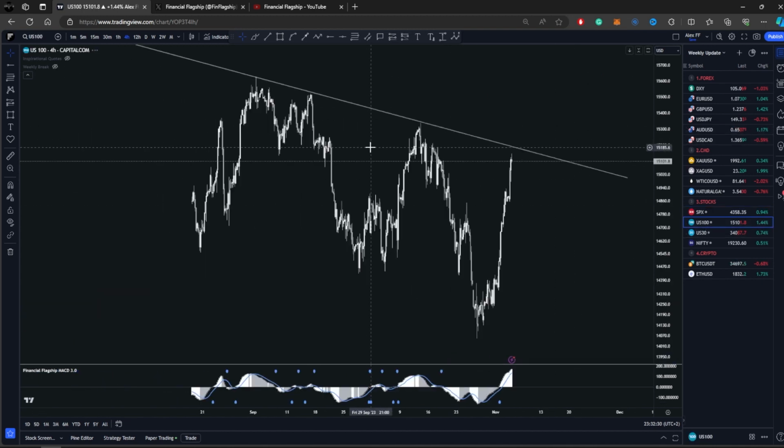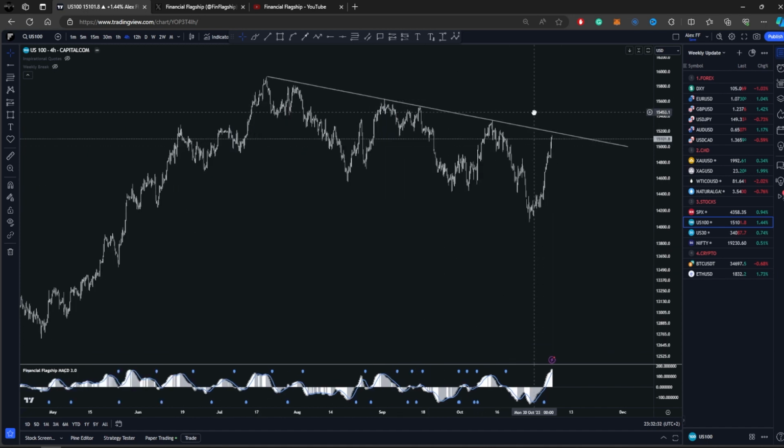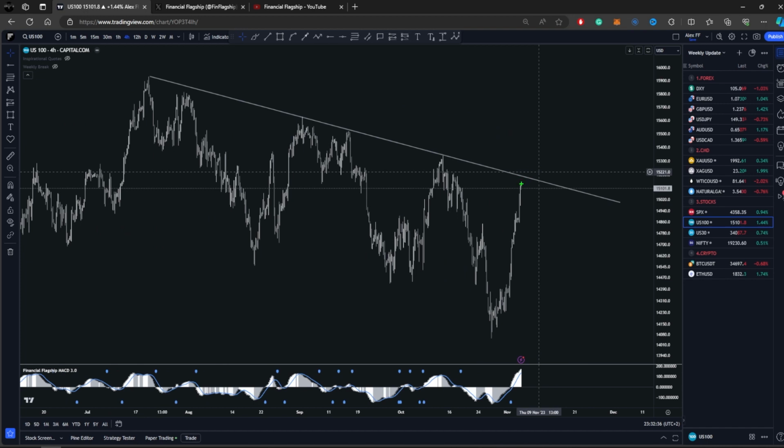Similar to NASDAQ, compared to S&P, it's a bit at a critical level here. We have to wait and see if we get out of this trend line, if we break it, because we don't have divergence on the MACD as you can see here. So this might drop one more time, or at least engage into a deeper pullback compared to the S&P.